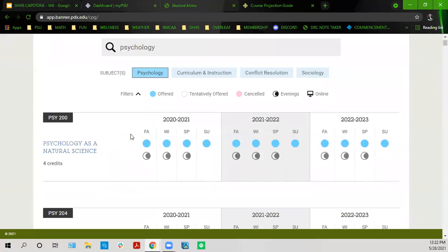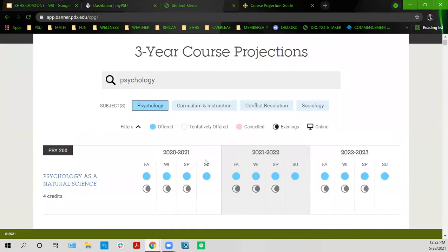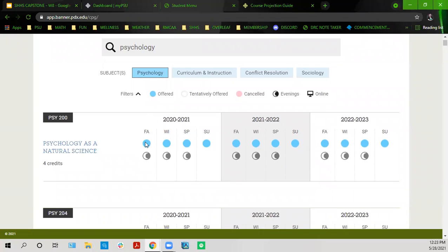And this is going to show me every psychology class that PSU is offering this year, next year, and the year after. These blue circles mean that the class is being offered. An empty circle is that it's tentatively offered. A red circle is that it was going to be offered, but now it's not. The moon is that it's an evening class, and the little computer monitor means that at least one offering in that specific class will be an online only option.